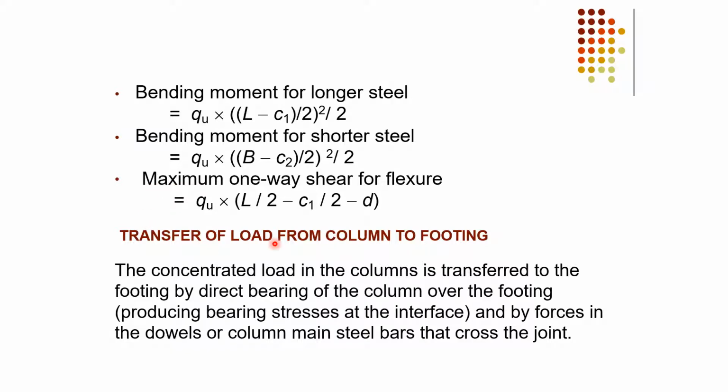Now, transfer of load from column to footing. The concentrated load in the column is to be transferred to the footing by direct bearing of the column over the footing, producing bearing stresses at the interface, and by forces in the dowels or column main steel bars that cross the joint. What it's saying is that the steel bars present in the column transfer the load to the footing. When the load is transferred, there is an option of whether dowel bars are required in the footing or not for safe transfer of load from columns to the footing.